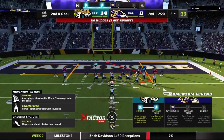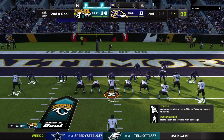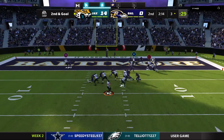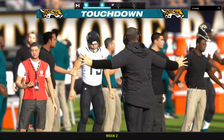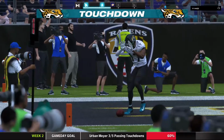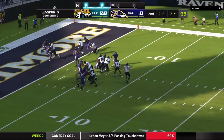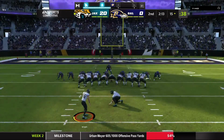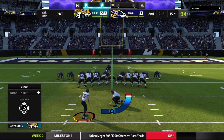And not a whole lot there. He does get a couple, taking it from the 5 down to the 3. Second down and goal. Lawrence. And that ball is caught by DJ Chark for the Jags touchdown. DJ Chark, his second touchdown of the game, his 3rd on the year. And the Jaguars add 6 to their lead.